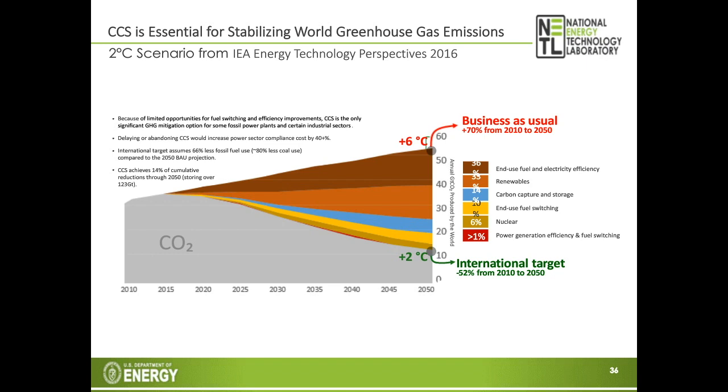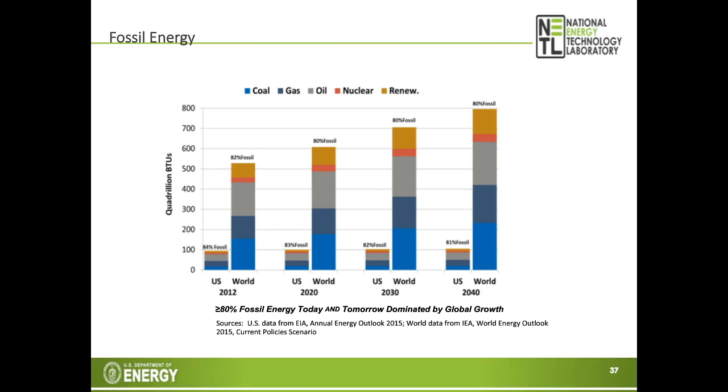This next slide shows what I've alluded to earlier: under a business-as-usual, policy-neutral scenario, projections by the IEA and the United States Energy Information Administration show that world energy consumption is expected to increase by 50% between 2012 and 2040, and the fossil fuel share is projected to remain at 80% or greater, both worldwide and in the United States.